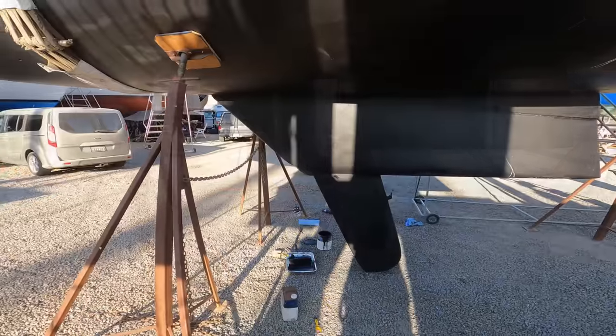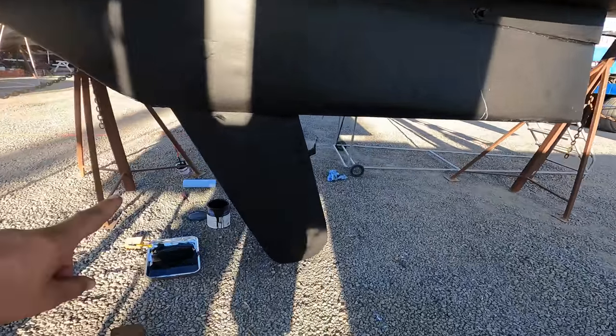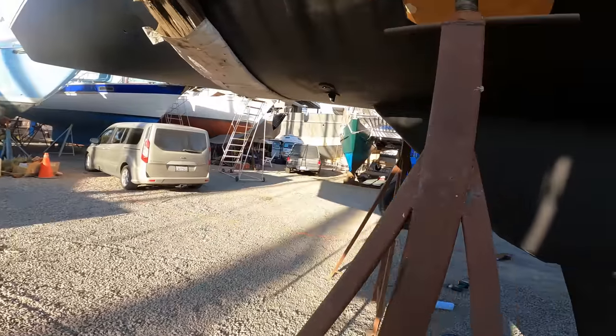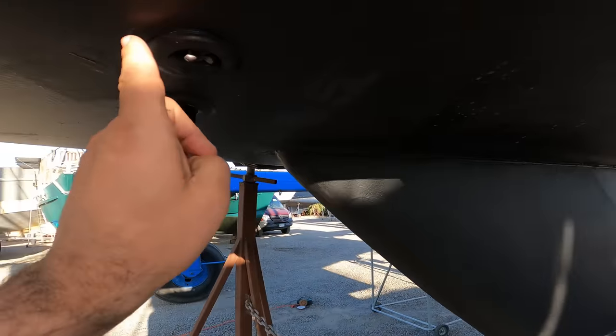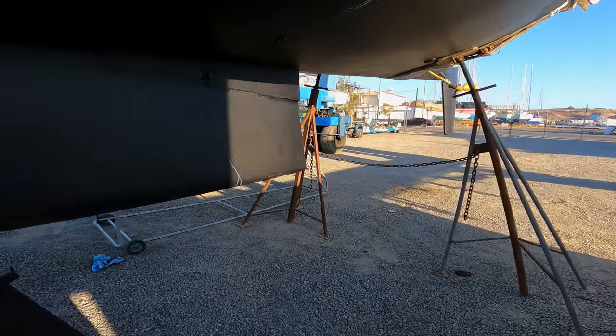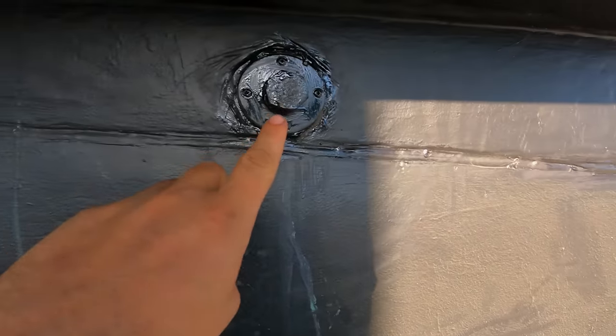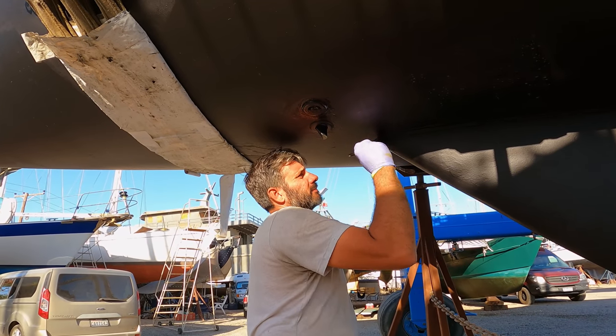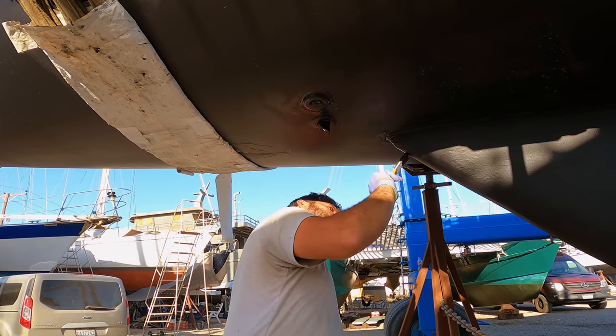So I went ahead and touched up all the areas I needed to. I hit the bottom part of the centerboard here. I also needed to put a little more on the through holes, and this is our garboard drain, so it lets water out of the boat when it's in storage. Painted that up. I'm just looking around the area for anything else I could touch up, but otherwise, it looks pretty good.